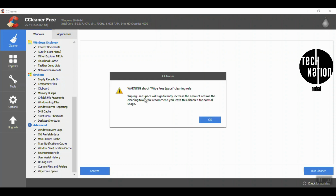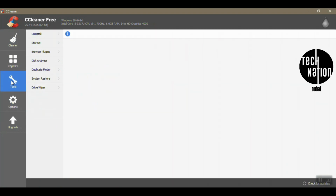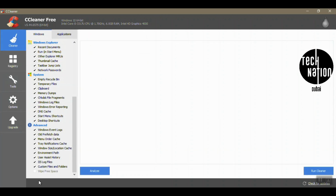As it says over here, wiping free space will significantly increase the amount of time the cleaning takes. So make sure you just remove it. You can come back to it later. It's available in the tools menu as well, driver wiper. It does the same thing as this, so you don't have to worry about it. You can come back to this later.